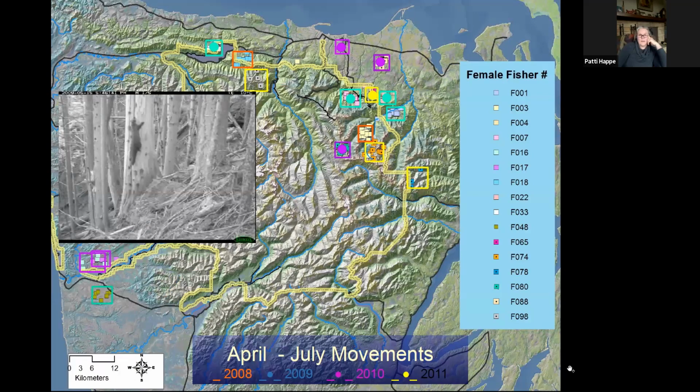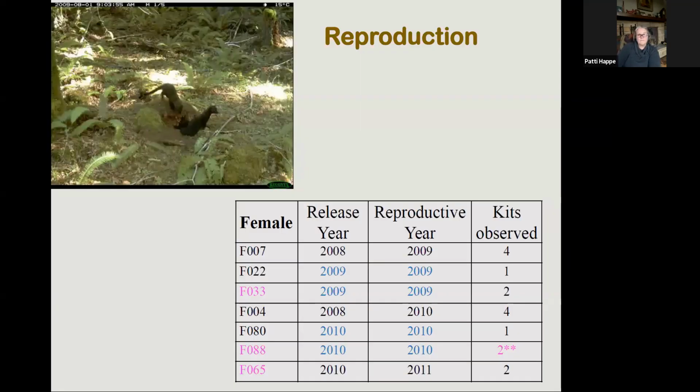We did as best we could to go in on the ground using radio telemetry and try to locate den sites of females. This graphic shows all the females that we were following who did restrict their movements during that denning period in May and June. But we were only able to document the den sites of those females shown here with the dots on the squares. The first fisher documented breeding in Washington State in over 50 years was female 7. This is a screenshot of her moving her kits at her den site. She denned really near Hurricane Ridge in the Morse Creek drainage. Next slide, please.